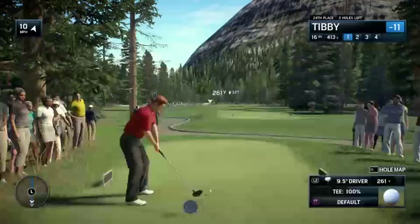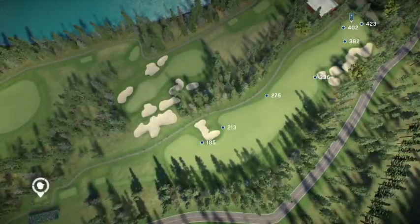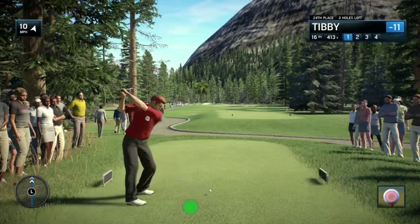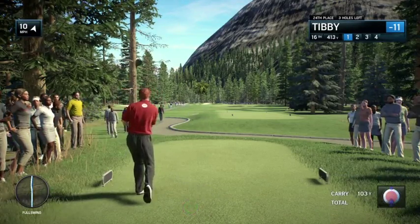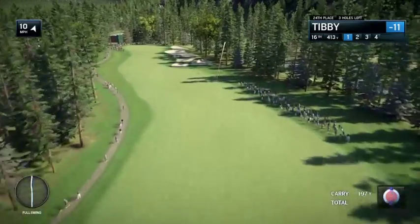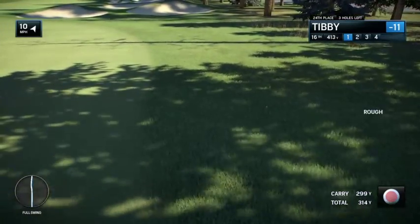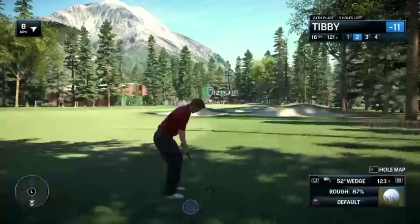Moving on to number 16 now. It's a par 4, 414 yards. And Frank, what are we looking at here? It's another hole that'll favour a nice sort of high draw off the tee. It'll set up that second shot to a green that has got several different levels on it. Well, not this time. That one's in the rough. Might be a tough shot coming up.